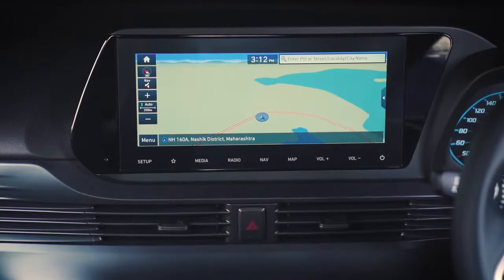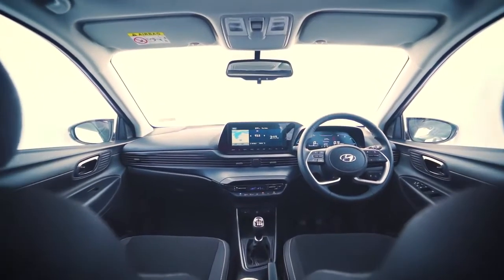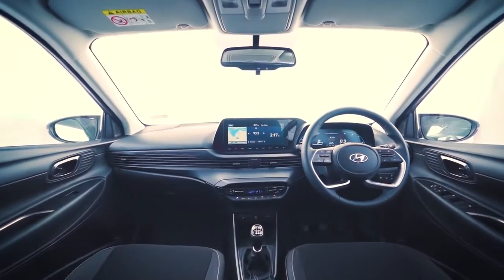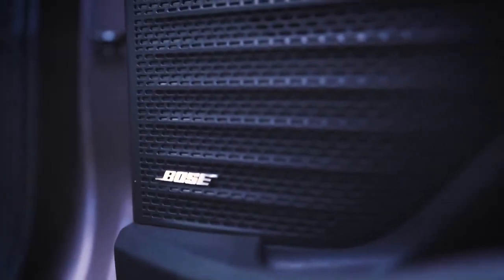The 10.25 inch touchscreen display really stands out. It looks good, it's very easy to use, and it feels like a very premium item. And I really like the way the dashboard flows right across, where you have the AC vents integrated into the dashboard with the same design, and the way the LCD panel flows into the infotainment system. Of course, one is the sound system. The Bose 7-speaker audio is just mind-blowing, amazing. That was something that really stood out.